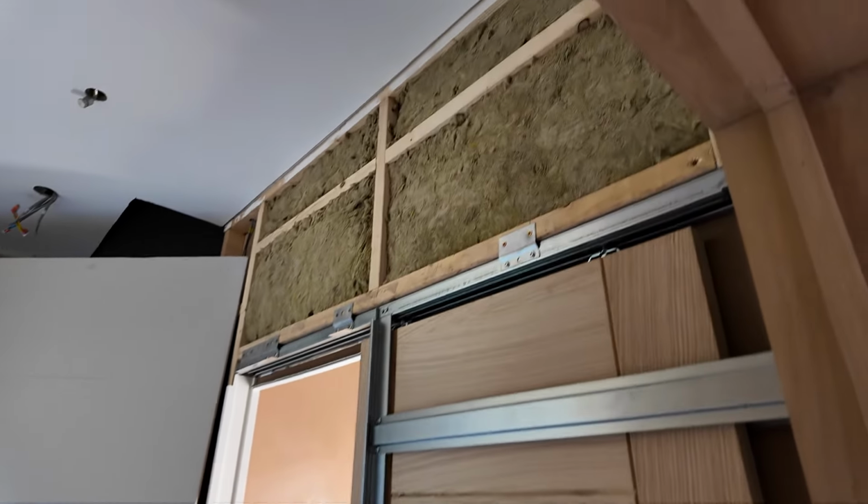So while Ellie is plastering in there, I've cut the plasterboard so that can go on next, and she's in here.